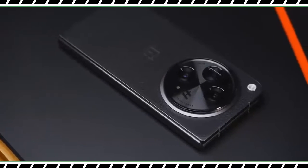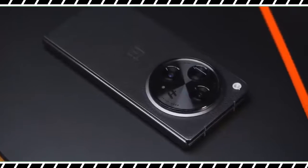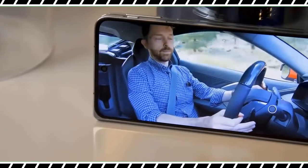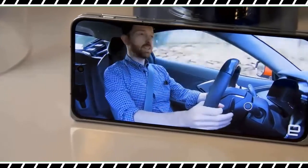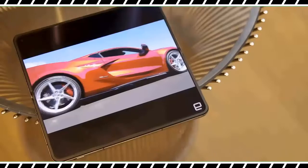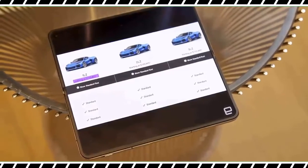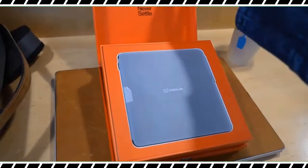Every time I have reviewed a OnePlus phone, it always turns out the same. Great specs, but a flawed device in ways that keep it from reaching superstar status. That pattern changes with the OnePlus Open, the company's first attempt at a foldable phone. The OnePlus Open should be a wake-up call for everyone.